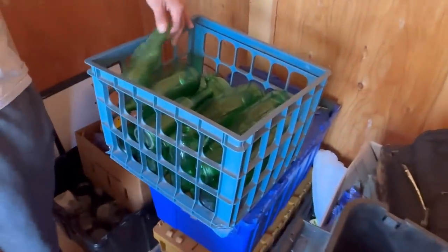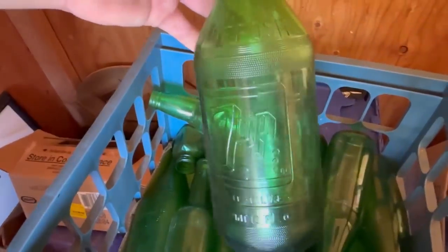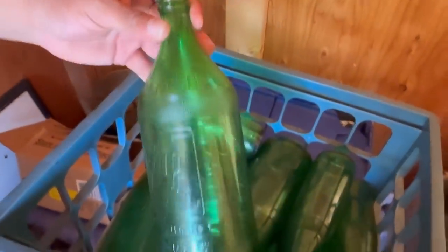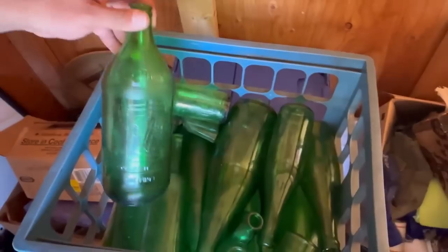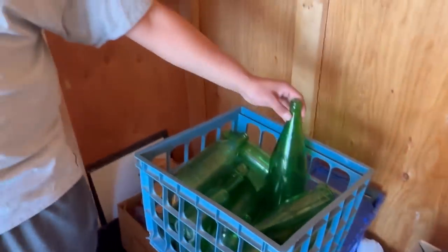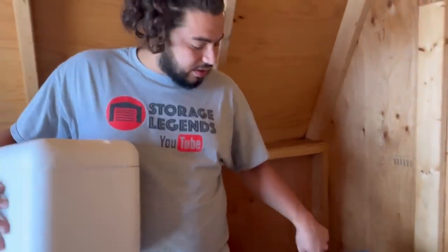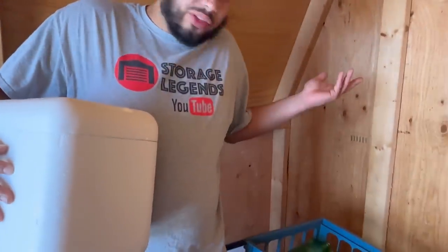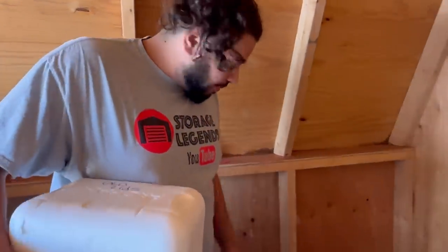These are all green ones. These are like 7-Up vibe. Oh, spoke it into existence, guys. 7-Up. I've never seen a 7-Up bottle like this. I'm around old stuff pretty much 24/7, and I've never seen a 7-Up bottle like that, guys. At any time, one of these bottles could be worth 30, 40 bucks. We have about 10 of them or something. That's 400 bucks, guys. But let's keep going here.